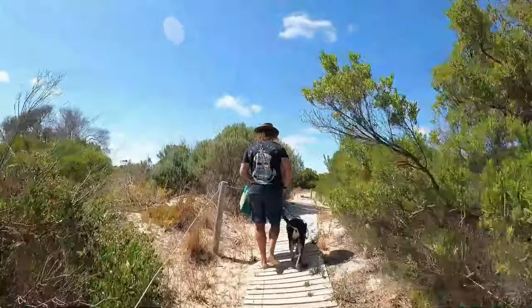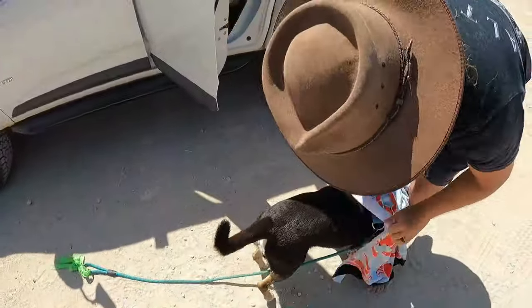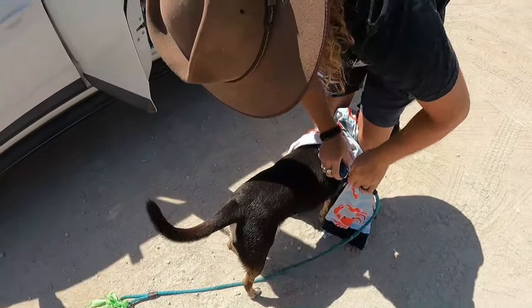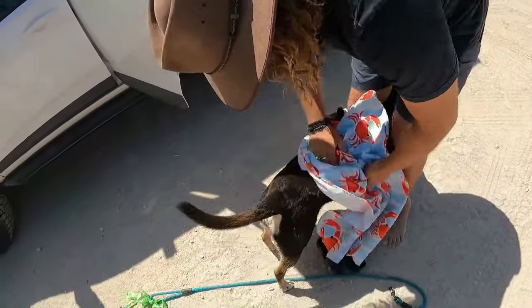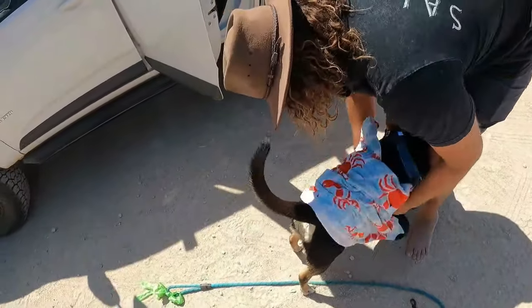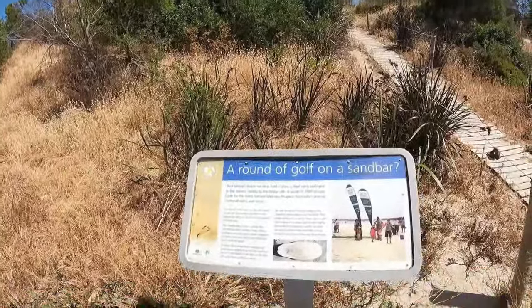Get that little butt over here, you. Cool little kitty towel from Kmart to help dry off the doggy. Yeah. Perfect little size. Soaks in the water for ages. Oh, they play golf. I didn't see this sign. They play a golf tournament here every year.